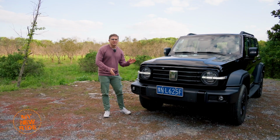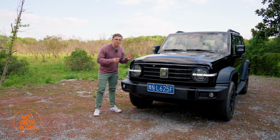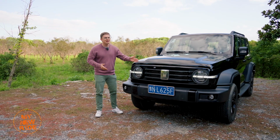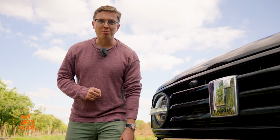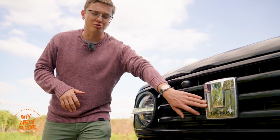I can't really say that the Tank 300 looks luxurious, but I can say it meets one of my biggest requirements for a 4x4, and that's looking very tough. Then again, with a brand name like Tank, they couldn't put out some jelly bean shaped champagne-colored SUV and just call it a day. Speaking of the Tank brand, I gotta say, this Tank logo, yeah, it looks like a Tesla logo drawn by a 4-year-old.